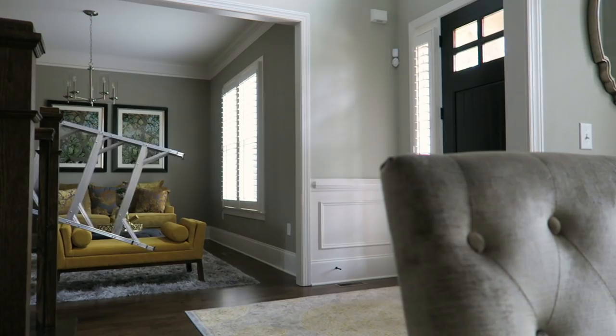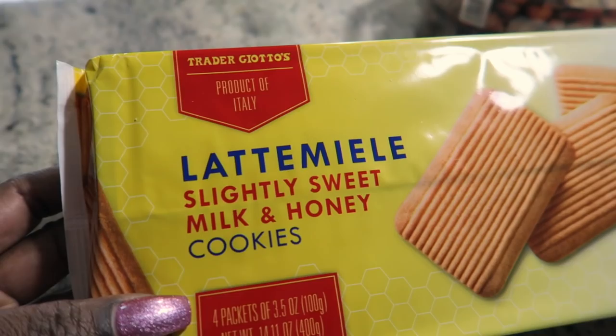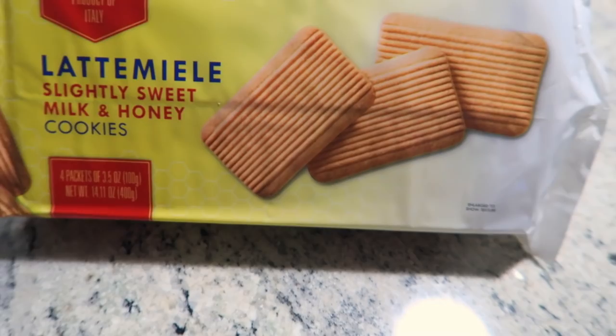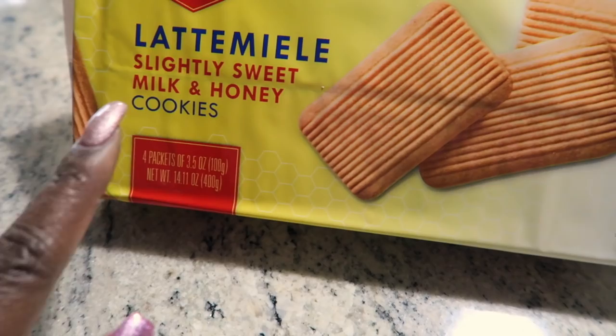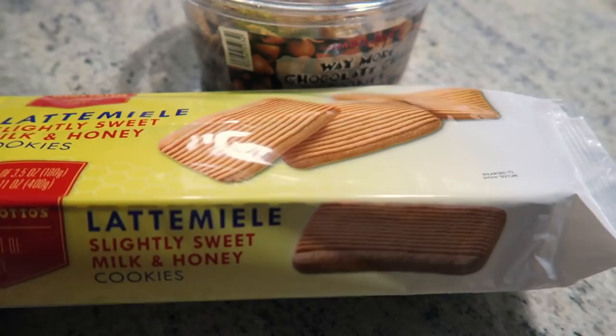So real quick, things to try at Trader Joe's. These latte miel, slightly sweet milk and honey cookies. If you are like me and have a sweet tooth, but you are trying to do better here in the new year, these right here are so good, but they're not overly sweet. It's just like they say, slightly sweet milk and honey, and they are really good with milk. Of course, you want to get a low fat milk, but these are so good.